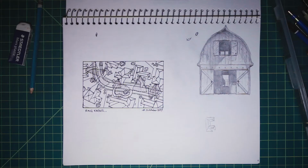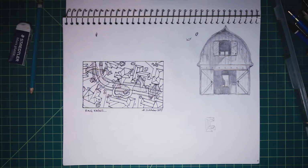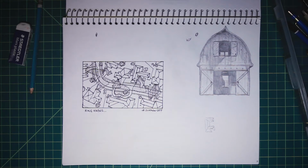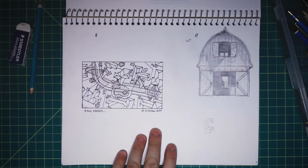I'm back for another video, and in this one I'm going to walk you through my Inktober sketchbook. Alright, so this first word in Inktober was ring. I wasn't really sure what I was going to do or what my style was like anymore. I didn't have any good pens. I think I had an old Micron here, but the first thing I thought of with the word ring was ring, like the doorbells. So I decided to try to come up with a top view Big Brother type thing.